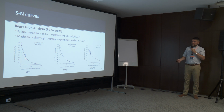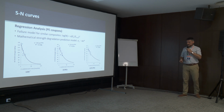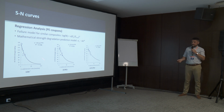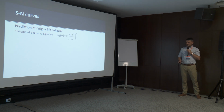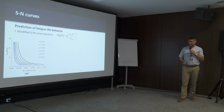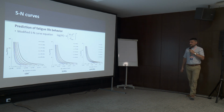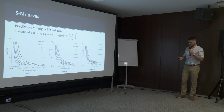I will say immediately that I myself am not very satisfied with this because of the relatively small number of measurements, or coupons, 100 in total. It would be better if we had some more results. And if we combine the two equations from before, we can obtain a relatively simple equation that can be used to predict for longer periods the fatigue life of the composite itself when exposed to a real marine environment.